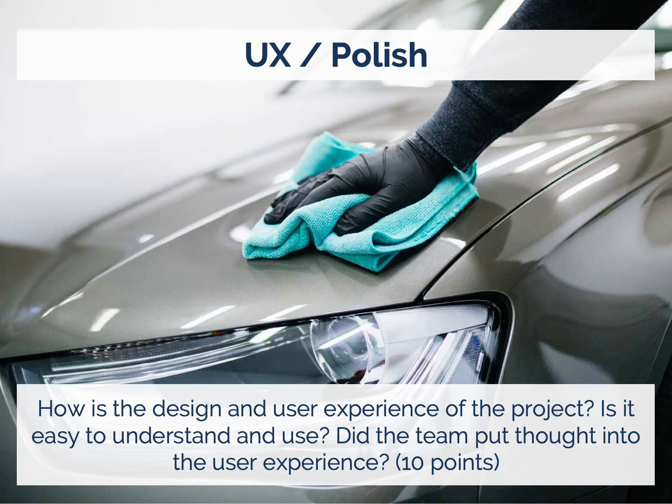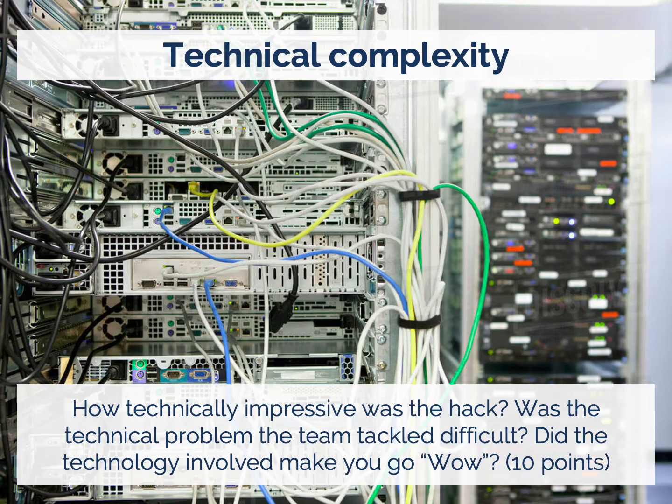The second criterion is UX, or polish. Here the judges will look at the design of your project and they will ask themselves, is it actually easy to understand and to use, and did you put some thought into the user experience? For this criterion you can earn up to 10 points. The third criterion is the technical complexity of the project. Here the judges will look at how technically impressive your hack was and they will ask themselves if the technical problem that you tackled was actually difficult and if the technology you used made them go wow. For this criterion you also can earn up to 10 points.